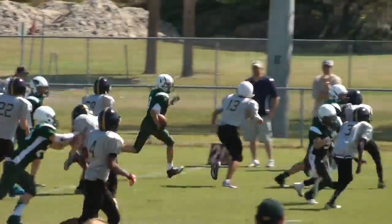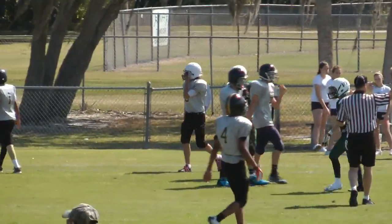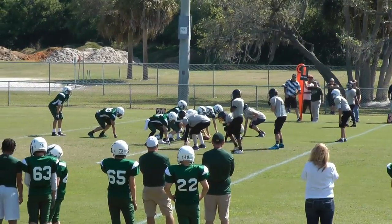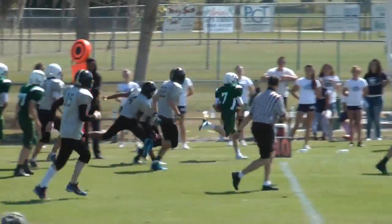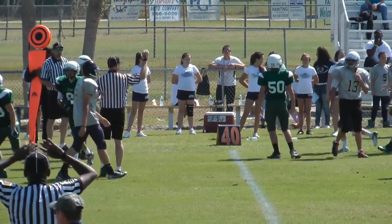Pitch to the outside, number 8. Number 7 with the keeper to the outside. Off the field. Looks like another first down.